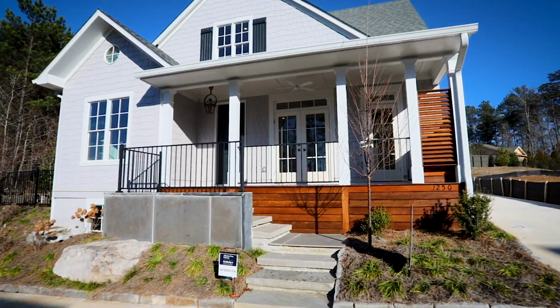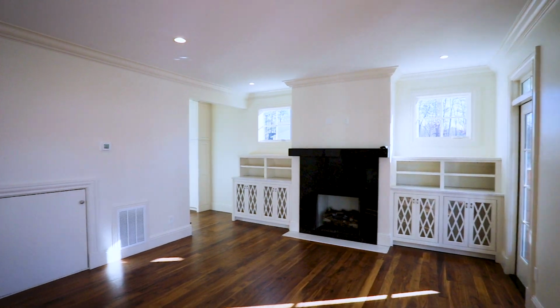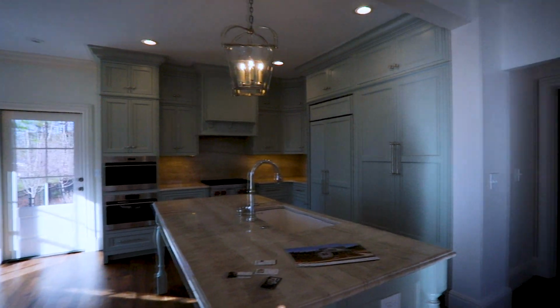We're in the center of Peachtree City in Laurelbrook subdivision. This is a 3-bedroom, 2.5 bath with an unfinished basement. Let's go take a look. As you walk into the home, one of the first things you'll notice is the beautiful upgraded kitchen. The beautiful kitchen features a marble backsplash that matches the countertops.